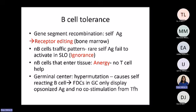And then the germinal center in the lymph nodes typically produce high affinity antibodies due to a process called somatic hypermutation. During that process, sometimes the B cells can make a BCR that was not initially self-reactive, but later on, due to that hypermutation, it can cause the production of a B cell that's self-reacting.